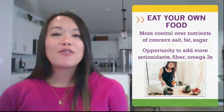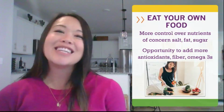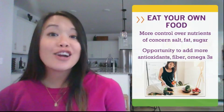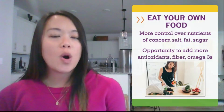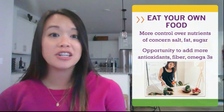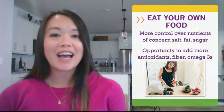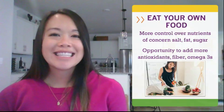Before we go, I want to offer my best tip for reducing inflammation. And of course, it's food centered. Action item number 6 to reduce inflammation is to eat your own food. Let me explain. Preparing your own food at home allows you to be in control over nutrients of concern. That's salt, fat, sugar, and it's an opportunity to add more inflammation fighters like antioxidants, fiber, and omega 3s.